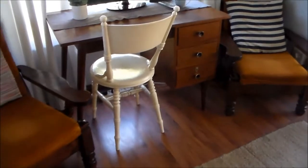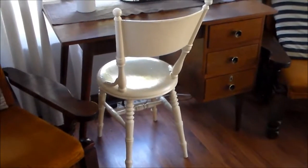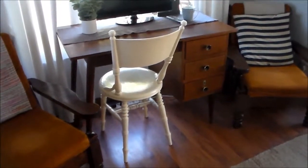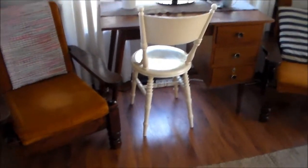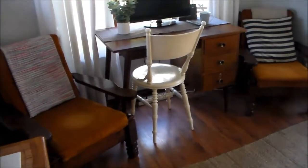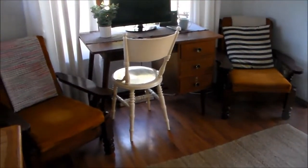This chair, Francia's sister-in-law, or our sister-in-law, just gave this to me the other day. I'm not sure, it's something that they didn't want at work or something, but it goes really well here, and I think it also breaks all of the brown. I really tried not to have everything brown. And luckily we have white curtains as well, so hopefully it doesn't look too depressing.